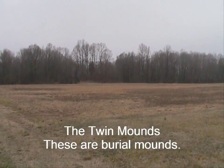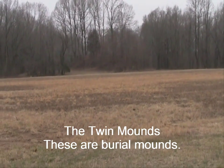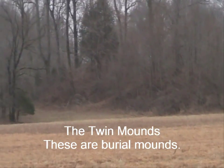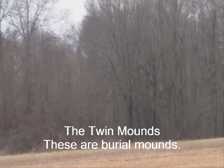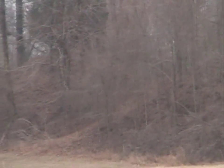Right over here, I'm on the western part of this site, in the western section. Right there are the twin mounds. If the trees had all their leaves on, it'd be hidden. See those?